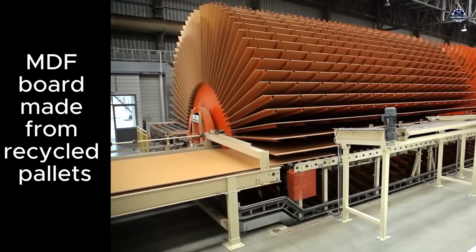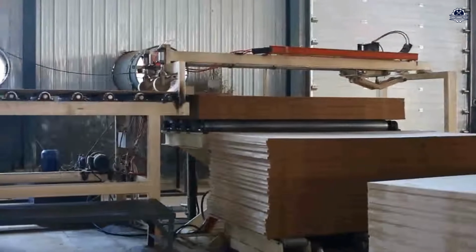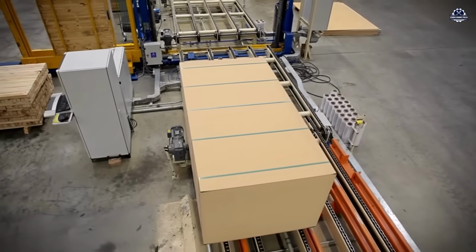After pressing, the boards are cooled, then sanded on both sides using high-powered sanding machines and trimmed to standard sizes with CNC saws. If needed, the boards can be coated with melamine, laminate, or veneer to enhance aesthetics and durability.